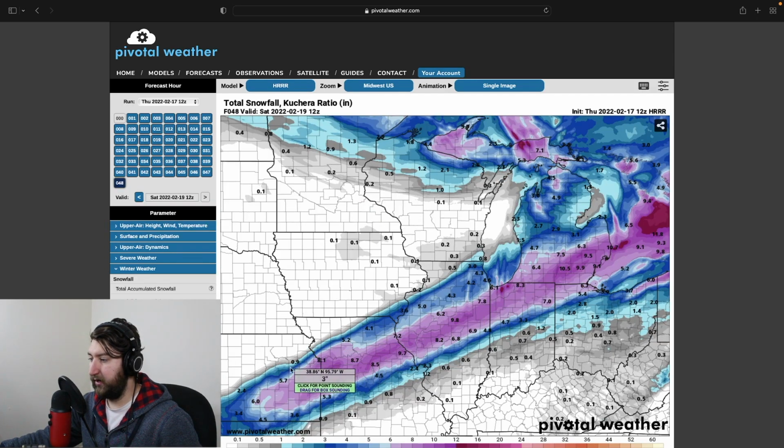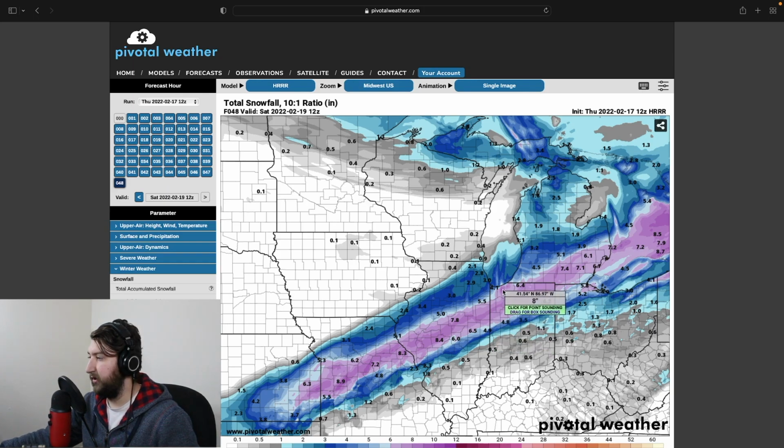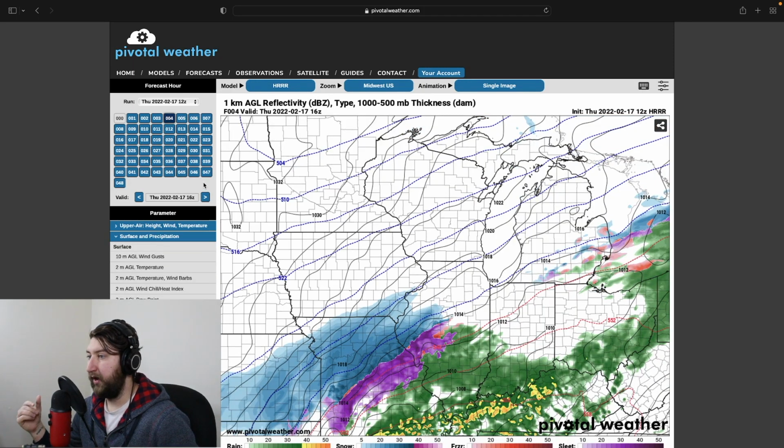Now, if you are in this region right here, I would expect totals amounting up to at least a foot. Now, this is the very tippity top end you could possibly get. Now, the bottom end of that, if we look at the 10-to-1 here, areas like this receiving 7 to 8. So I could fairly bet that most of these areas throughout this pink line are going to be receiving at least 8 to 10 inches. Now we have timing.